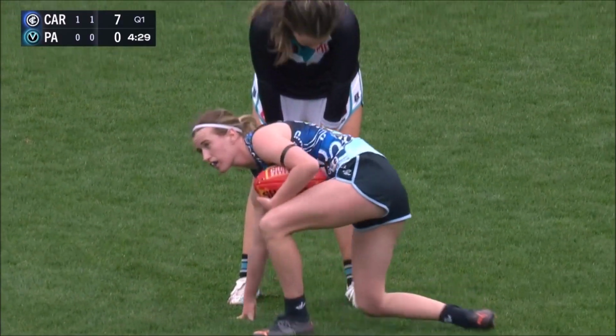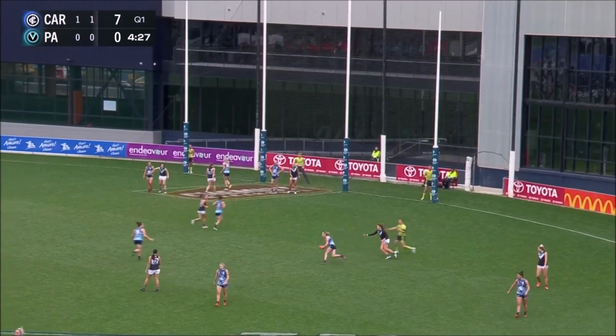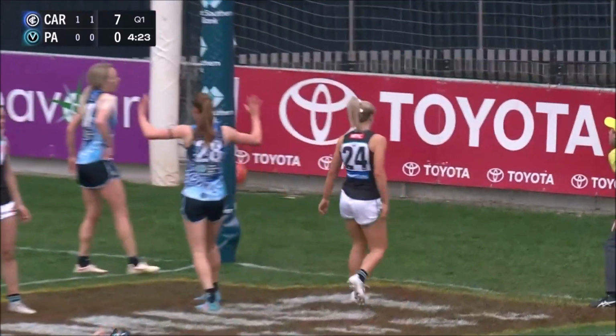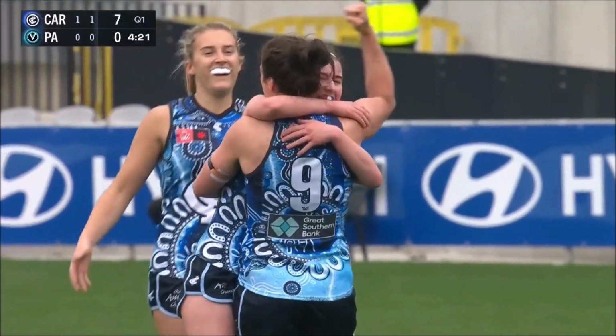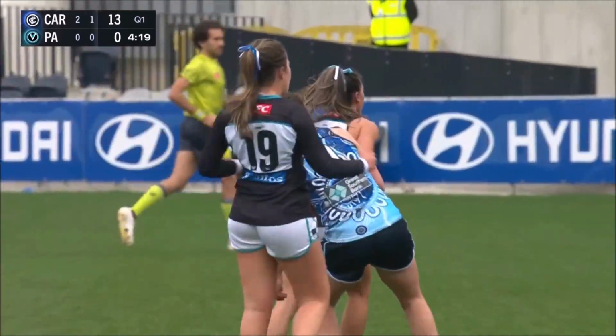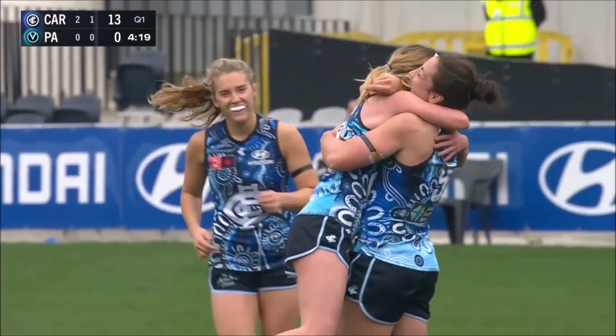Pedersen gives it off to young Skepper, who has started brilliantly, wants to play on, gives it back to her captain, who fires on goal and sneaks it home. The back of some really good disciplined pressing work by the Blues. They use the short kick really well.